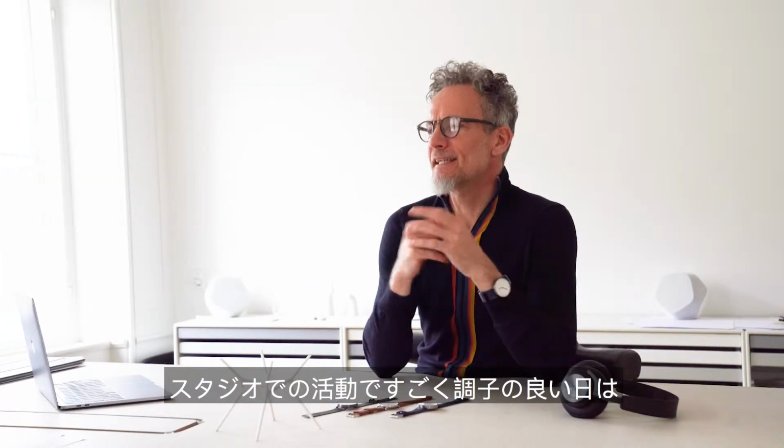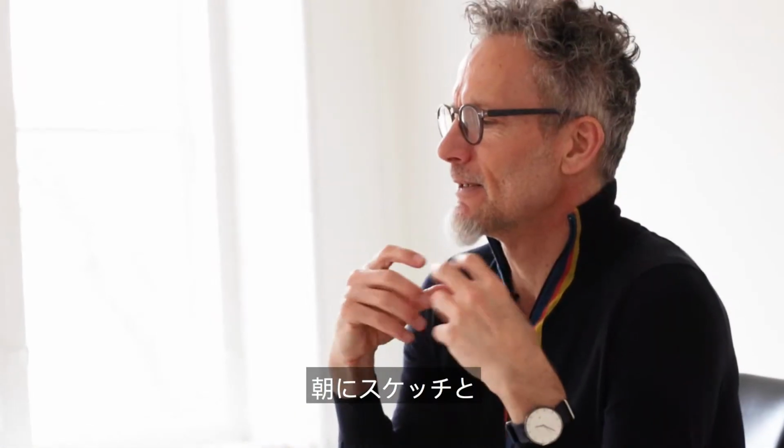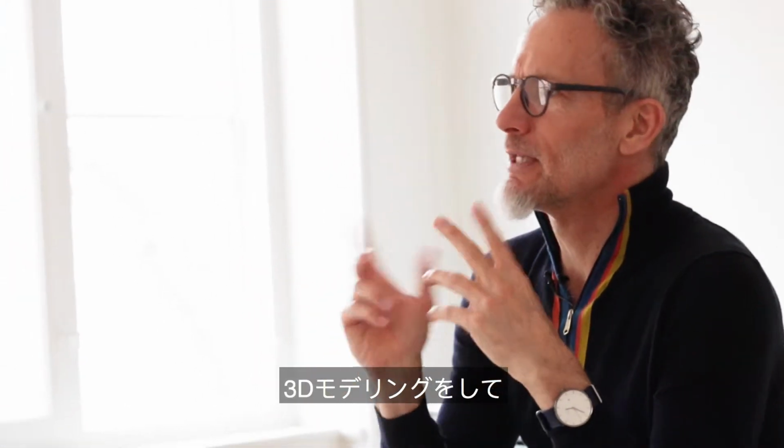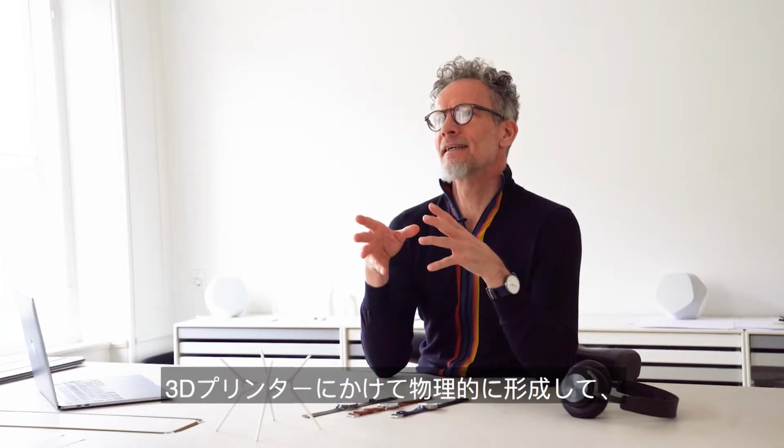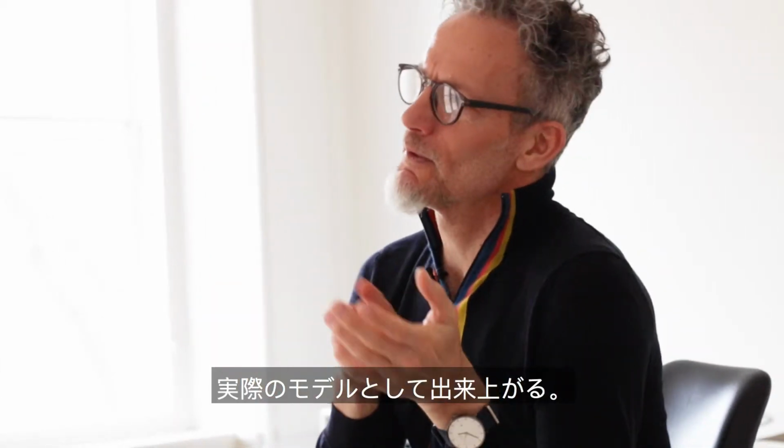A really good day in the design studio is when we sketch in the morning and then we go 3D modeling midday, and then the 3D printer is actually printing the physical model of what was an idea in the morning. That's when the design process comes really alive for me.